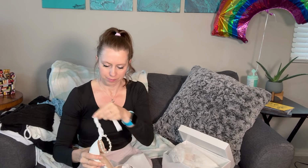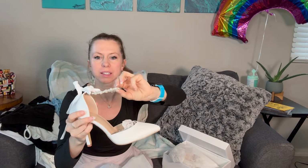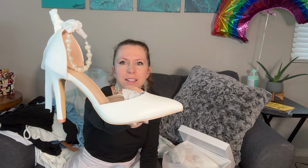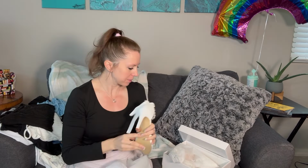I guess I ordered three pairs of white, two pairs of black, and one pair of red. Okay, so this has the little bow in the back and then also the little pearls around the ankles, which I don't know if I like that, but we'll see. Okay, we'll try these on and see what happens.